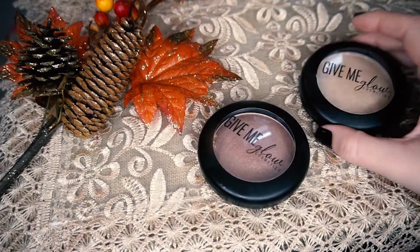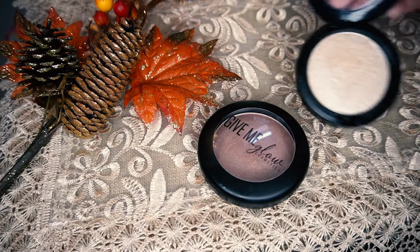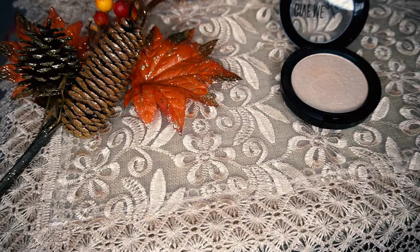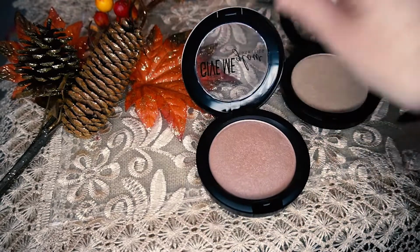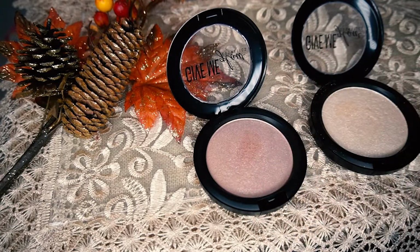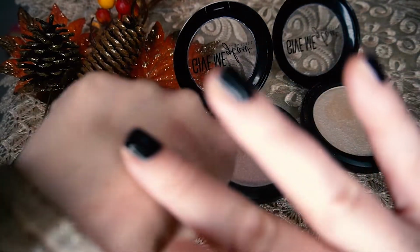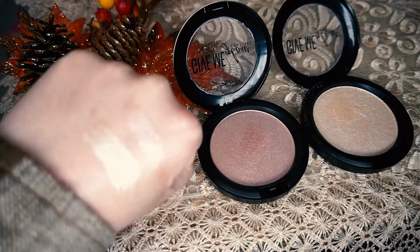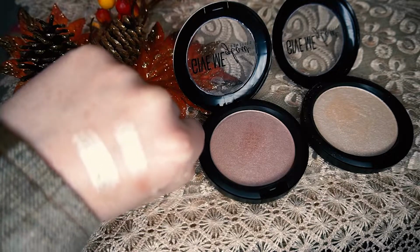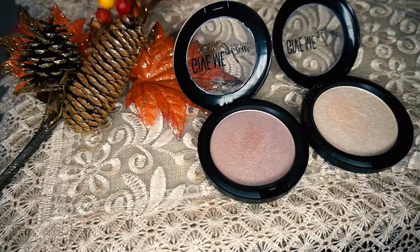Okay, next up I have Give Me Glow. These are beautiful. I have White Noise and, was it Sweet Dreams? Yeah, Sweet Dreams. I thought the Give Me Glow highlighters were really, really pretty. They have a really nice formula. This one is a little bit corally pinky, and then there's that champagne one. Oh, good, that's a good angle. They're really beautiful. I am going to keep them.